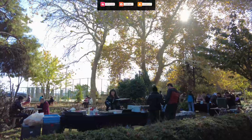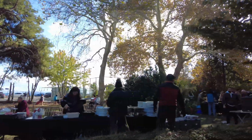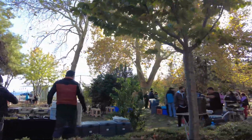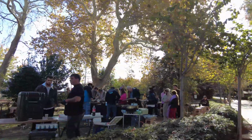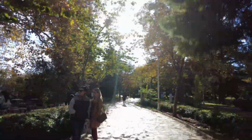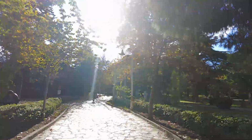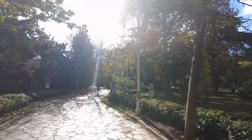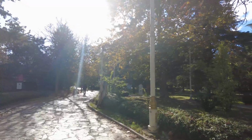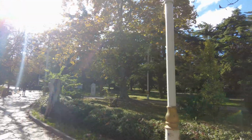Doing some sort of lunch here, I don't know why. Why is there food? Some events. I don't know why. First impression, I thought they just give some food for homeless people, but these people, they don't look homeless at all. So let's enjoy the park for the time being.